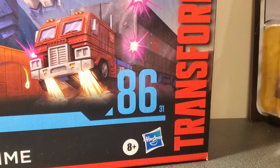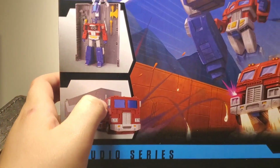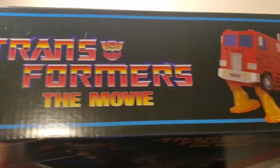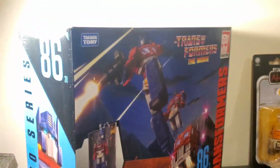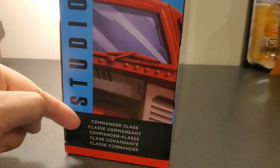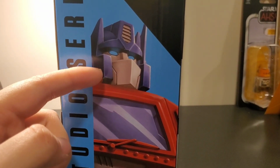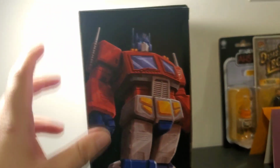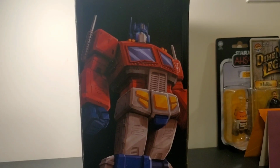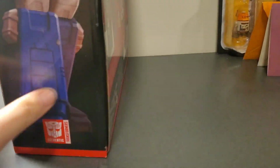He's the 31st figure of the 86 line. His name is Optimus Prime. He's an Autobot, obviously. Some more photos of the toy on the very front there. On the top, however, we just have the Transformers the movie again, as well as Optimus blasting off. On the side, we have the 8631 again with the Studio Series logo, Commander Class, and a wonderful portrait of Megatron must be stopped, no matter the cost. On the other side, we do have another photo of Megatron must be stopped, no matter the cost. And then the authentic stamp down at the bottom.